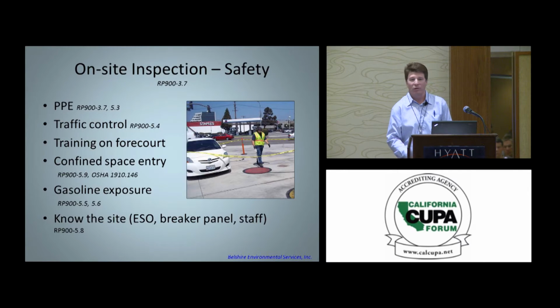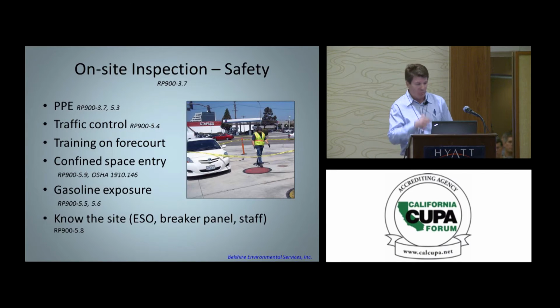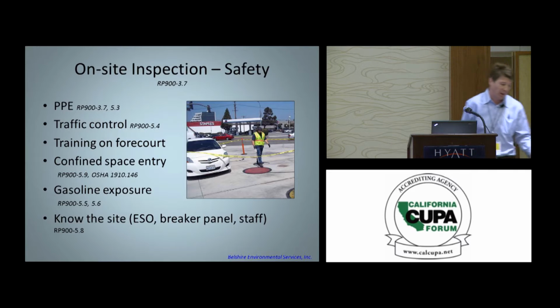I know we don't always use our car. It's kind of a judgment call. If you got buckets in front of a driveway, that's probably a good place to use your car. If it's a quiet site off in the corner, then you're probably okay with some cones. I mean, at a minimum, you need cones.